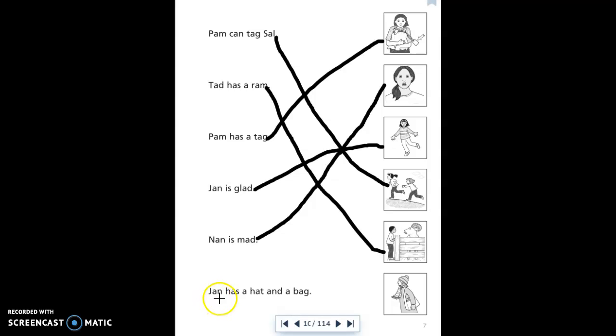All right, last sentence. Jan has a hat and a bag. Here's our friend Jan. Look how cozy she looks. Love it. So we're drawing a line to her. Okay, perfect.